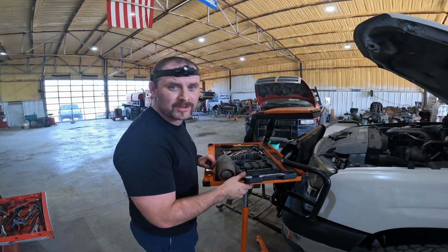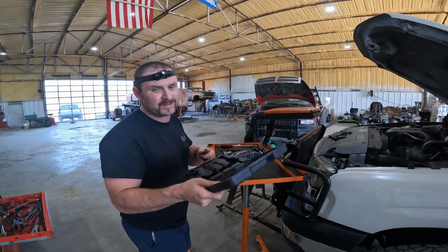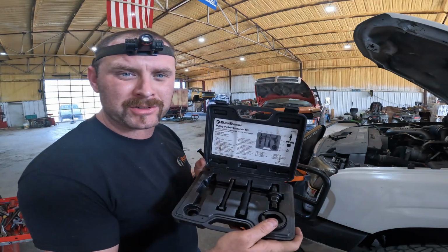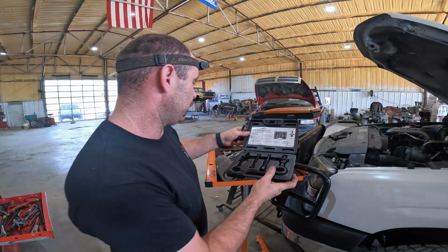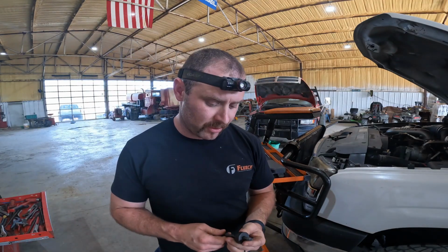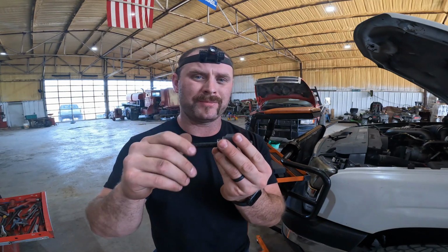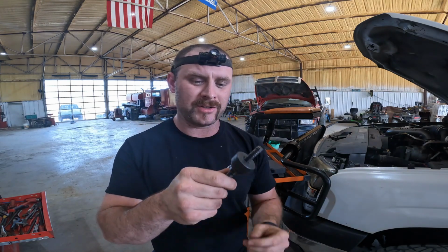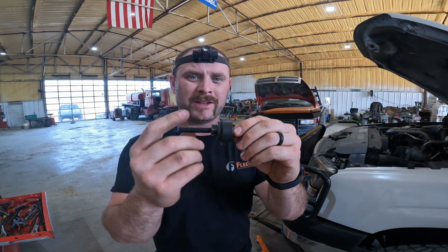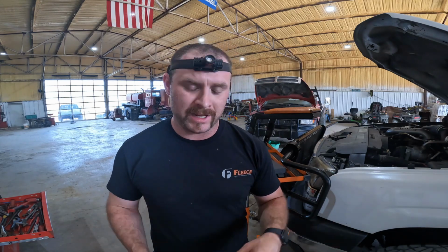I'm getting ready to use this pulley puller installer kit. This is just an O'Reilly special, you can see here. So one of the things that I recommend, and I've done this the wrong way a few times, is that this end of this threads into the power steering pump itself. That's what these threads are for. And then this piece spins and tightens up against and pushes the pulley on, which is what I need.